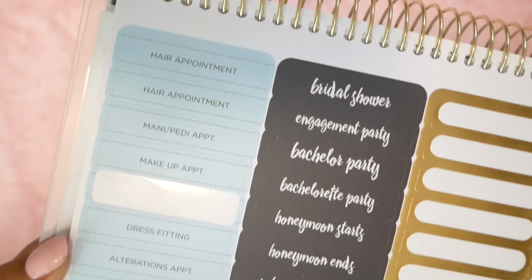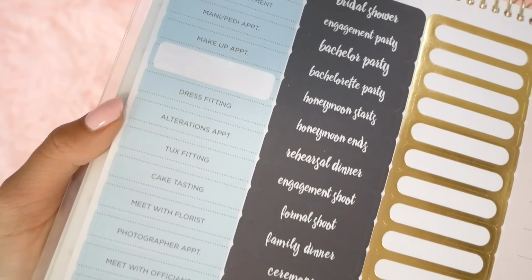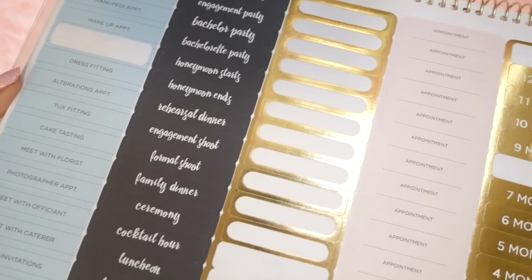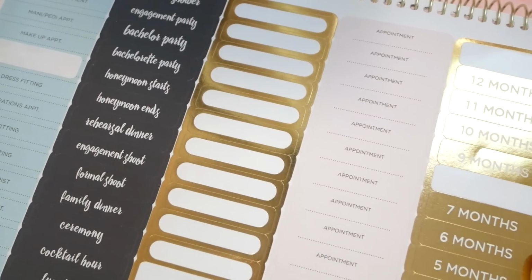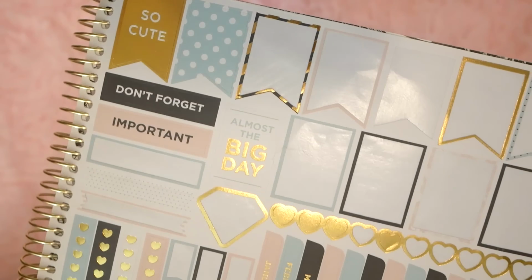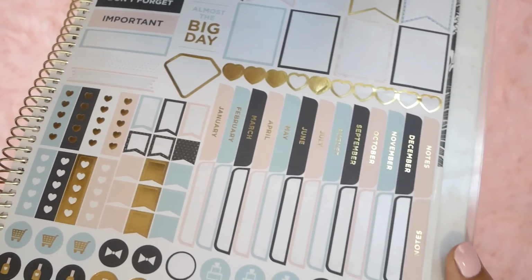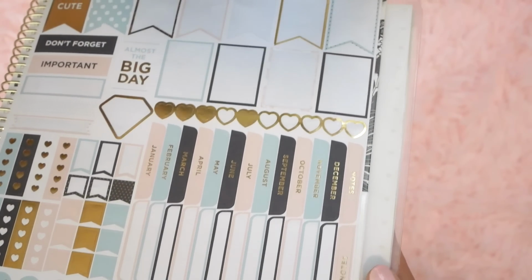Alright, lastly we have the stickers that I was telling you guys about in the beginning. There are a bunch of stickers in here. The first one is all label stickers so that you can label when you're having your bridal shower, your bachelorette party, your honeymoon, when you have a hair appointment or a dress fitting or anything like that. And then the next page of stickers are all functional stickers and also decoration stickers. So I have been using some of these as well. And here are also some more stickers for the tabs.